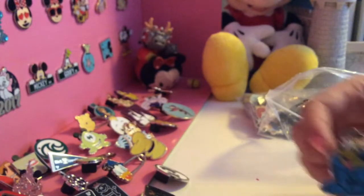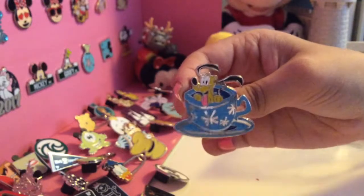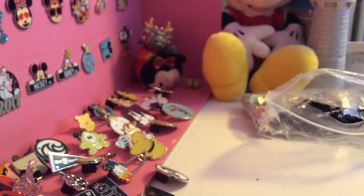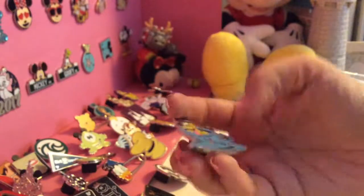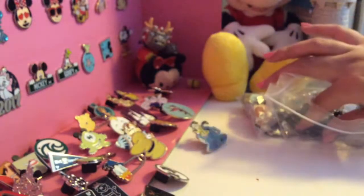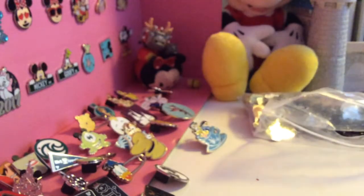Oh my gosh. This is the most adorable thing ever. It's Pluto in a teacup. Oh my god. I can't read it. This is for sure a keeper. It's the most adorable thing ever. I'm not even halfway, I think, and I'm already loving it.